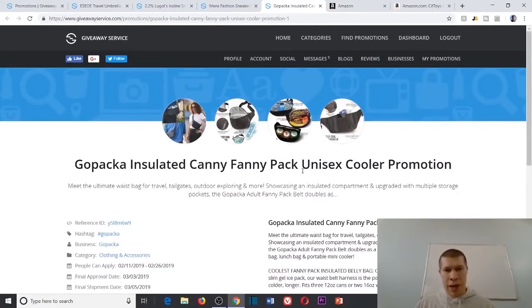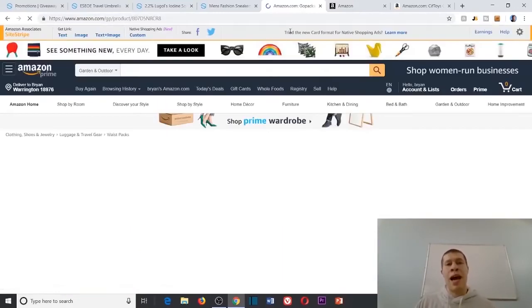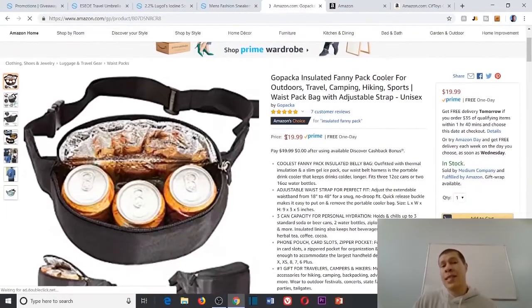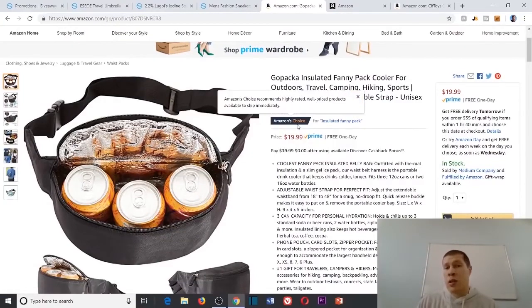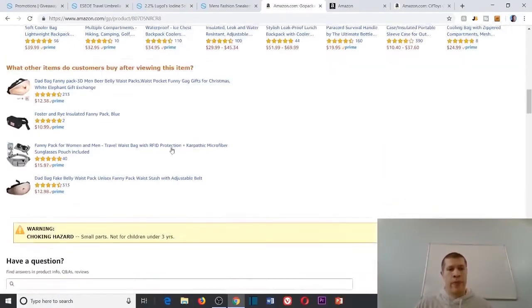Now this looks like a fanny pack or whatever. $15 profit margin on average. Let's check this last one out to see if it's okay. Now this is Amazon's choice. This looks pretty solid. $20 retail, so it's obviously right. We can buy it for $4.99, so the margin's $15. It's got reviews. It looks like a good listing.